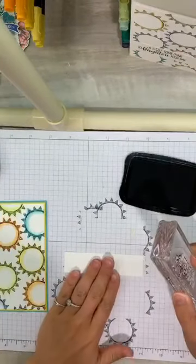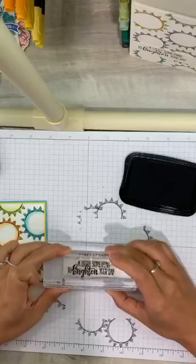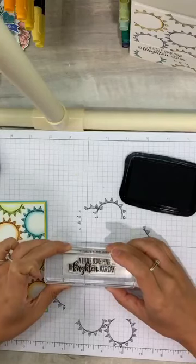Oh, I want it to be off center. I don't want it to be centered.